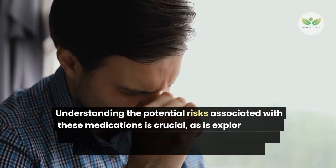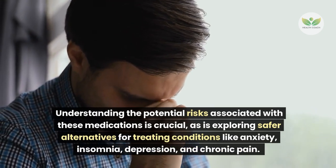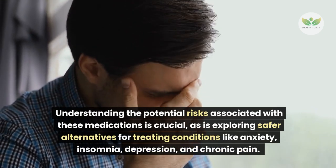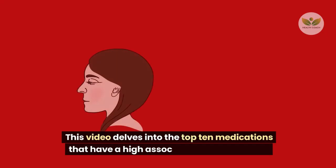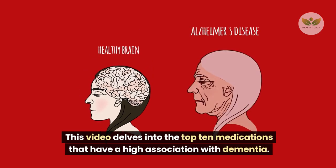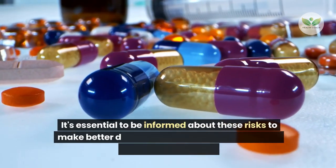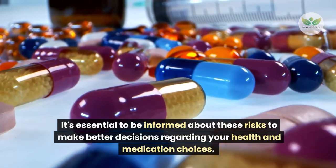Understanding the potential risks associated with these medications is crucial, as is exploring safer alternatives for treating conditions like anxiety, insomnia, depression, and chronic pain. This video delves into the top 10 medications that have a high association with dementia. It's essential to be informed about these risks to make better decisions regarding your health and medication choices.